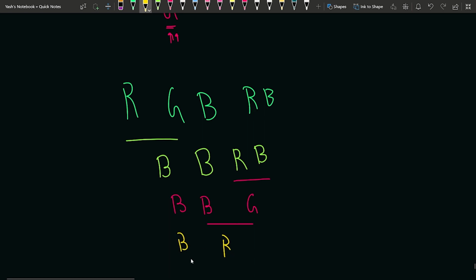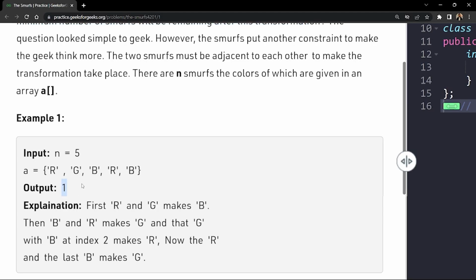Now we have B here as well. So B and R get combined and we get G only. So we get a single Smurf, right? So you can see that the answer for this has been given as 1.